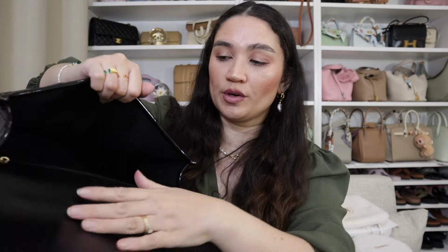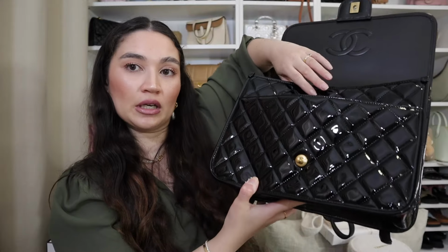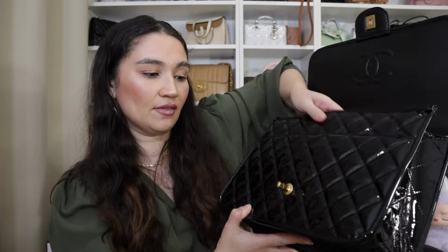Inside of the bag though is very simple. There's nothing to it. There are no compartments. All you've got is a zip pocket here. That is all that you have. It's got that front pocket here, so you can put things in the front for a bit of division in your bag. But that's basically how the inside is, and that's typical of Chanel classic flaps anyway. But yeah, what do you reckon?